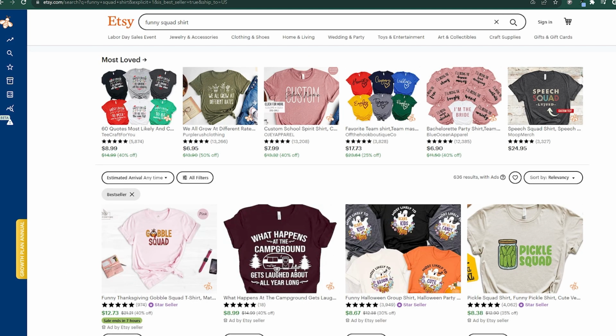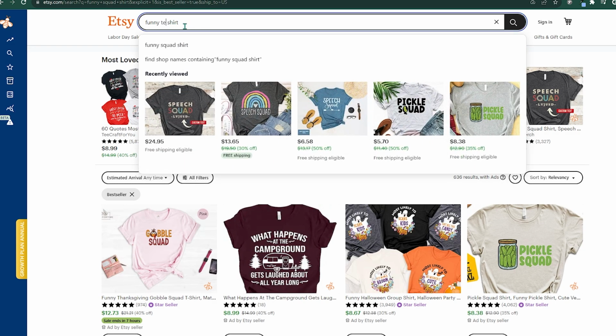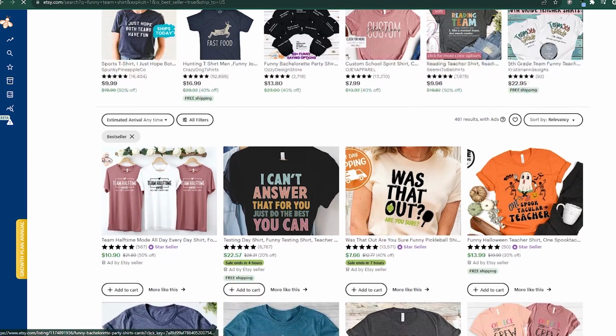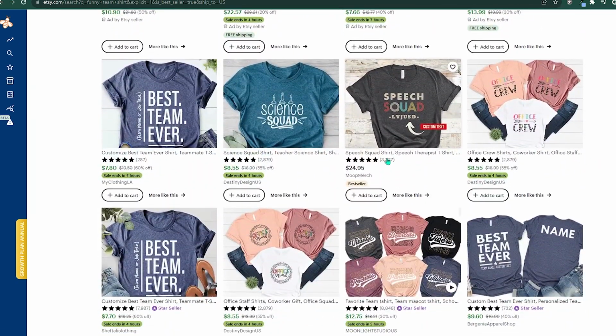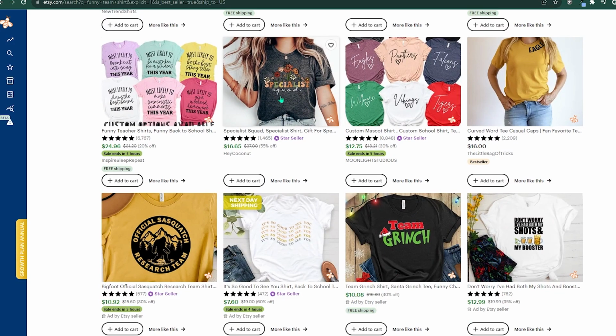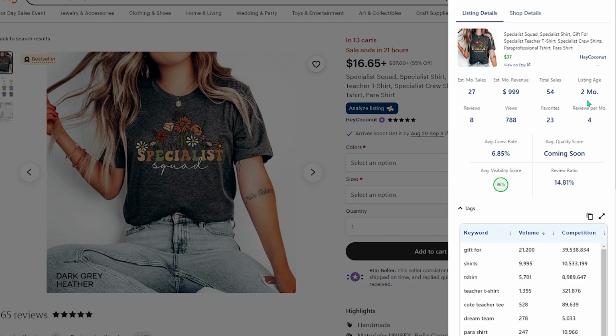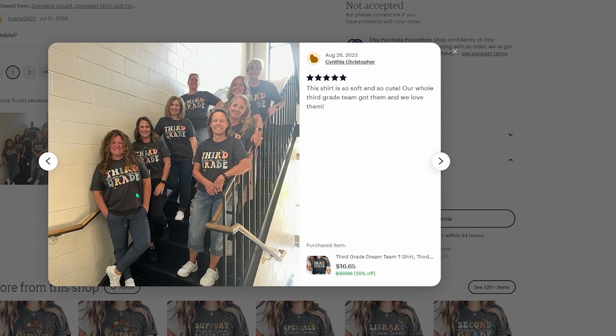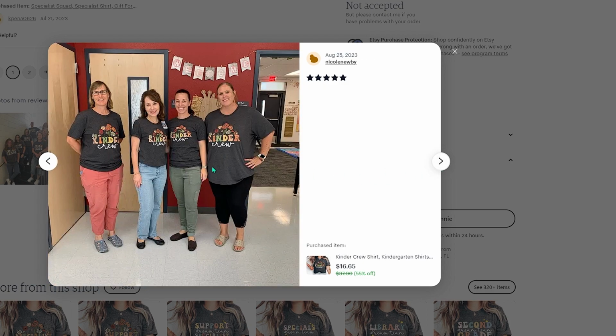And if you couldn't find any other niche ideas, just change squad to something like team or crew and use the filter again to get new bestsellers. That's exactly what I did for the keyword funny team shirt. And let's check this listing, specialist squad. So it's only been up for 2 months and making almost $1,000 in sales. And also try to scroll down to see other designs that are selling for this shop, like Third Dream, Team Grade, and Kinder Crew. So there are so many ways to generate ideas.